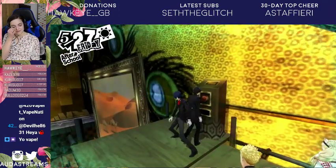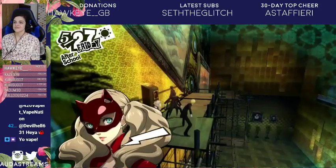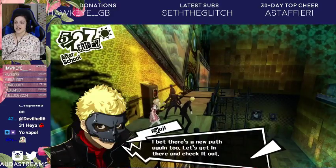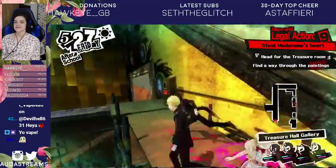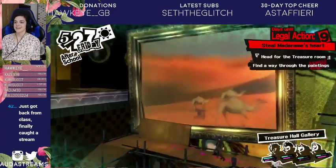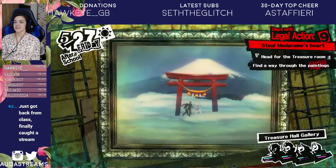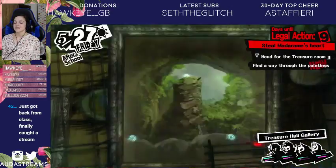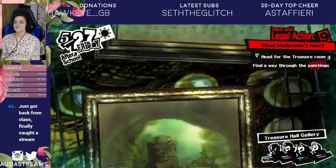Another button. Oh, another painting. There are no longer any empty frames at this point. I bet there's a new path again, too. Let's get in there and check it out. How do I get back in? Oh, I can jump down. Let's try the middle again. Oh, so now this is leading me back to here. No, back. I can see it. It worked.